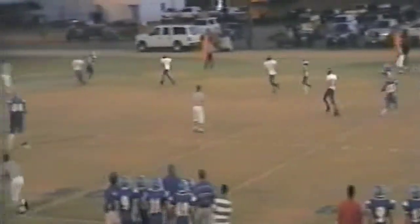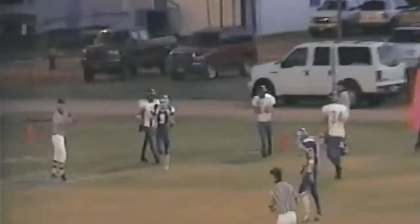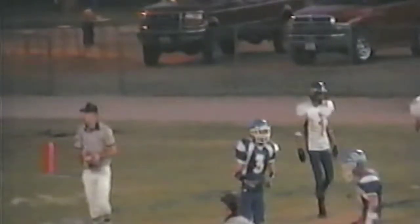There's a man downfield looking for the end zone for a pass. Hit, ball caught in the end zone, number 5. Kick it up, and it is good for the 6-0.